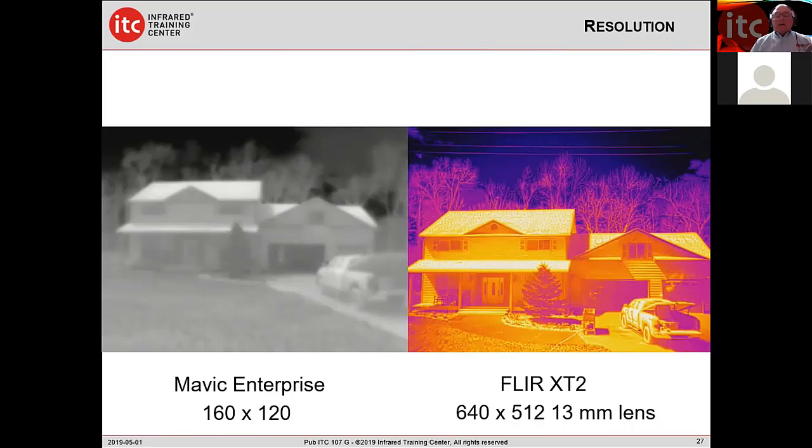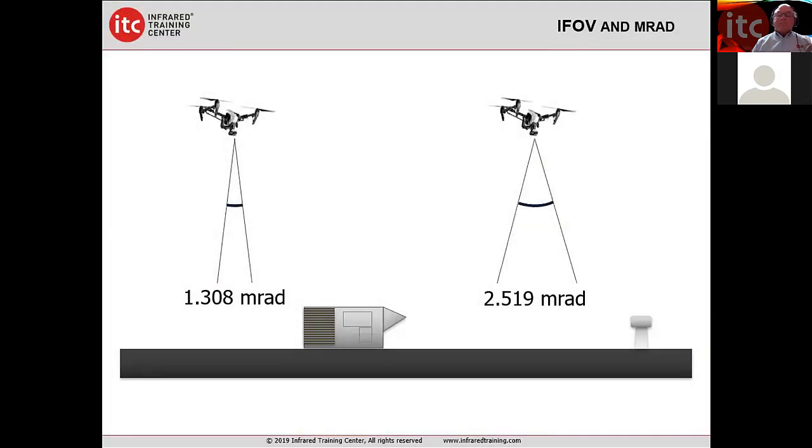So 160 by 120 was basically designed for search and rescue and law enforcement. Resolution really wasn't designed as an inspection resolution. Although if that's what we have to work with, that's what we'll work with. But I thought by putting these two images in here, you might be able to see the two differences between the two different resolutions rather than just talk about them. Hopefully that helps.